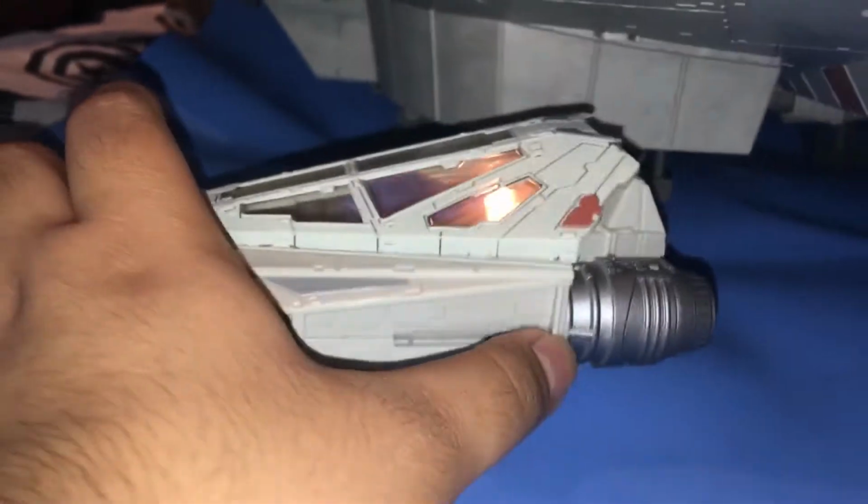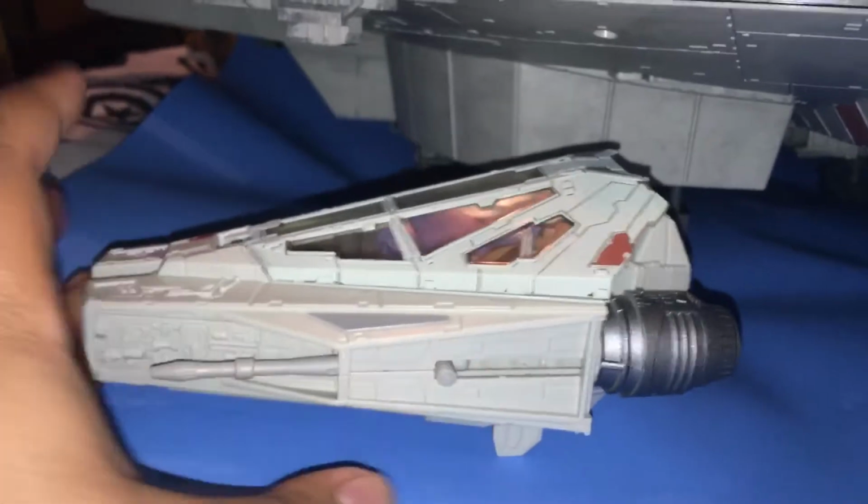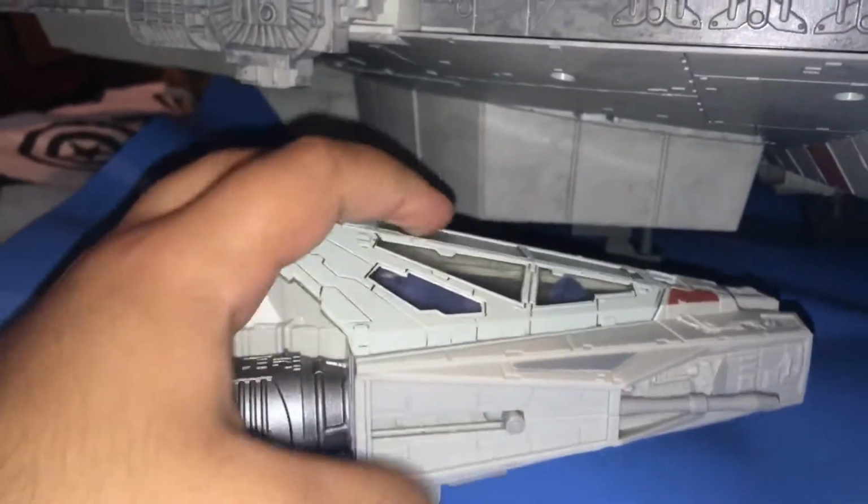This thing has, they're not actual launching missiles, but they're a way for this escape pod to defend. And here's the metallic. Nothing really here. You can open it up like that. I have this additional Lando. I have my original release Lando, the original release of this version, in the pilot seat. I took it out for now though.